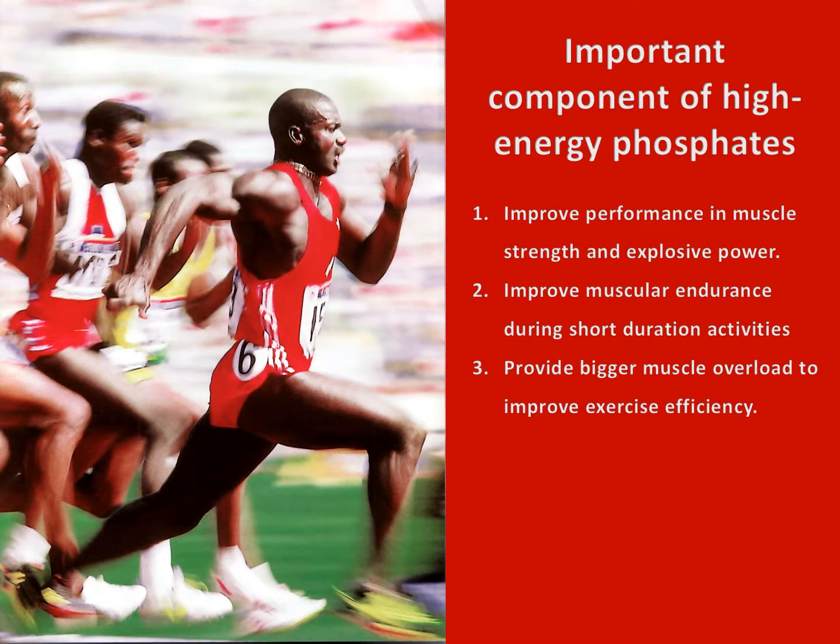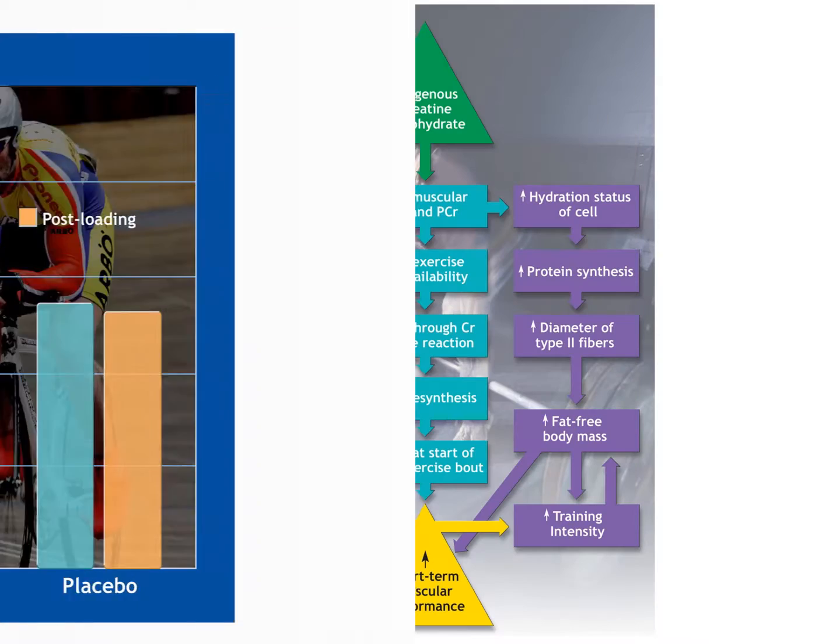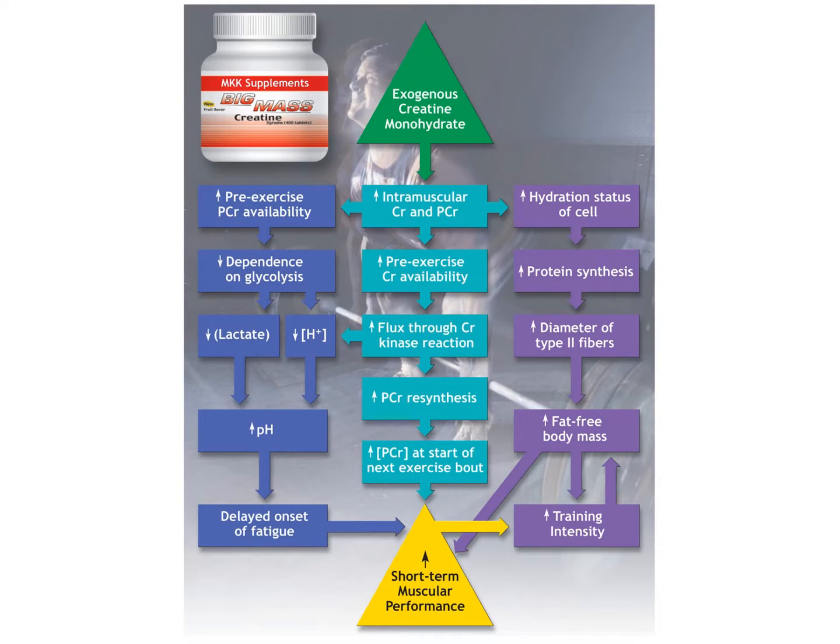Benefits of creatine in terms of performance include enhancements in muscle strength and explosive power, muscular endurance during short duration activities, and also a bigger muscle overload to improve exercise efficiency. In this experiment, we can see how creatine leads to an improvement in the amount of work that can be done with cycling. Note also that creatine works better when you take it in after exercise. This is the mechanism of how creatine leads to an improvement in short-term muscle performance.